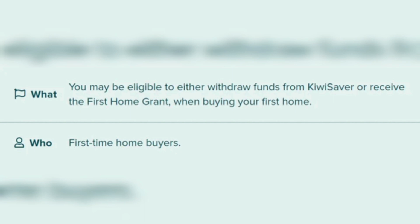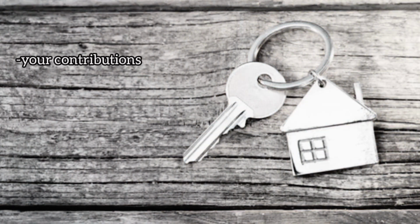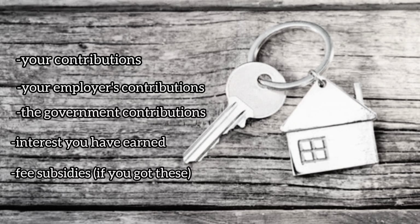So you may be eligible to either withdraw funds from KiwiSaver or receive the first home grant when buying your first home. In order to withdraw funds for your first home, you must be in KiwiSaver for at least 3 years. You can withdraw your contributions, your employer's contributions, the government contribution, interest you have earned, and any fee subsidies if you got these. However, you must leave $1,000 in your account, and funds transferred from an Australian complying superannuation scheme cannot be withdrawn. First-home buyers may also be eligible for a first-home grant of up to $10,000 to help with their deposit. However, members should have been contributing to KiwiSaver for at least 3 years, and they should meet the income and regional house price cap.